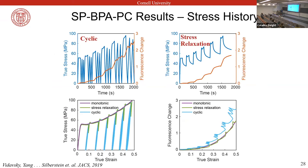If we overlay the stress-strain plots of these two, it becomes very clear that overall the cyclic stress is much lower on average than the stress relaxation, because every time you're going back to zero stress. If we look at fluorescence, we see the cyclic actually has the strongest response. So even though it has less stress over time, the molecules on average feel way more stress. We're getting an aggregated fluorescence that says, stop shaking me, I'm upset, right?